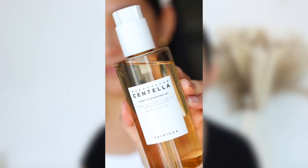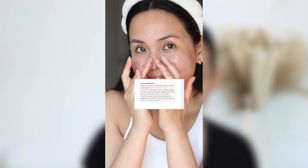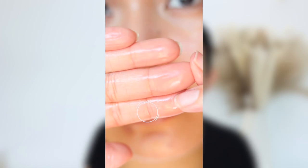When it comes to removing sebaceous filaments, especially on my nose, I find that the Skin 1004 is the most effective out of all the cleansing oils and balm. I saw white filaments coming out after massaging this for 5 minutes on my skin, which I have not experienced with the rest of the cleansing oils or balm.